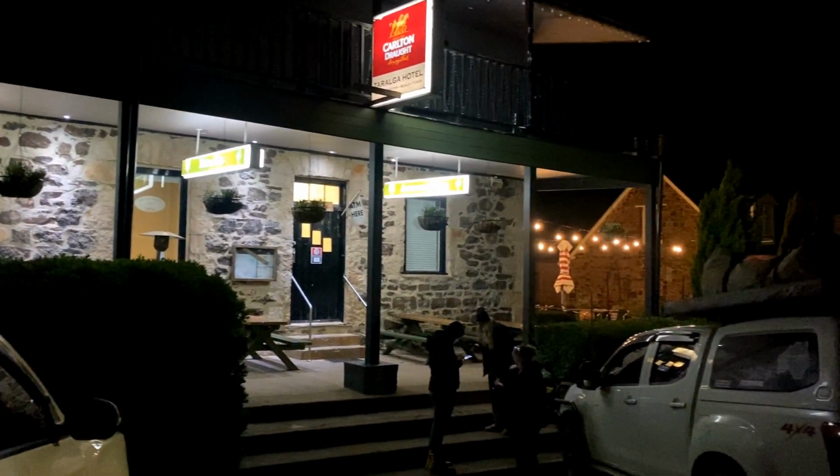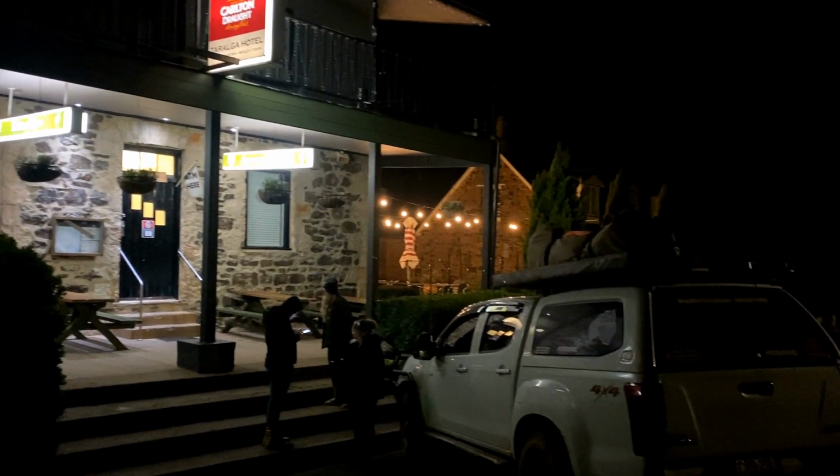Later that evening. Finally made it to the Taralga pub. It's about 20 to 8, and not the circumstances I wanted to come and have a beer, because we're here to try and organise a tow truck.